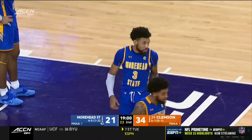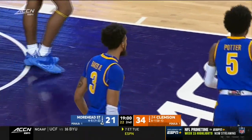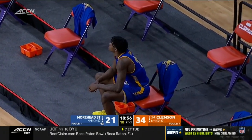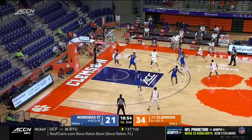Julius Dixon just picked up his 4th foul. So in comes James Baker, the senior, the most experienced player on this Eagles roster.